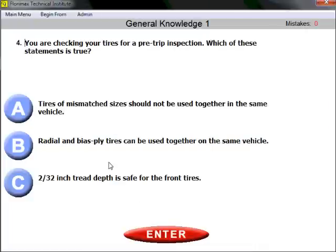Question number four. You are checking your tires for a pre-trip inspection. Again, which of the statements is true? Now I see the right answer right away. Something about tires: tires of mismatched sizes should not be used together in the same vehicle. Those are the two words which again tell you this is the correct answer.